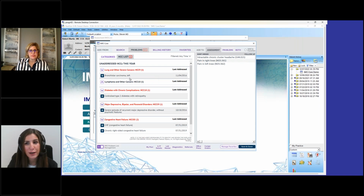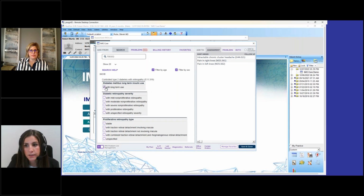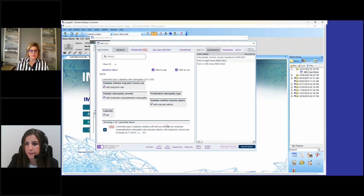This particular patient that we're looking at has 4 HCC categories that are being flagged. I'm going to go ahead and address one of them for today: the controlled diabetes with retinopathy. What IMO is going to do is navigate you to get more specific when further specificity is required for these guidelines. Because this is diabetes with retinopathy, we need to specify the insulin use, the retinopathy severity, macular edema, and the laterality.